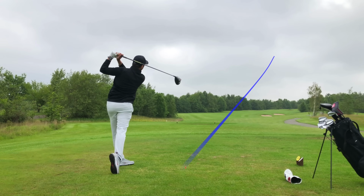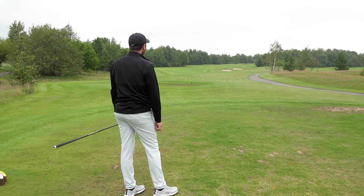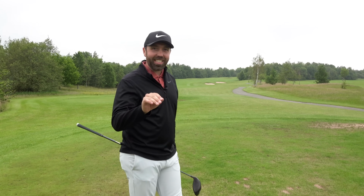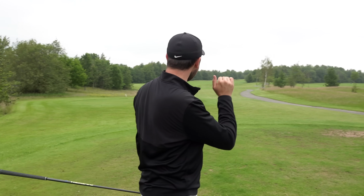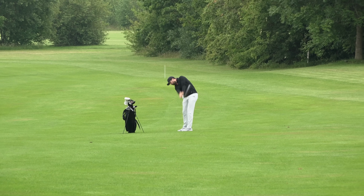Feel like it's going a mile. That is absolutely ripped. It just, when it comes off the driver face, it comes off hot and it just looks like it's going forever. I'm impressed with it off the tee, I really am. Love that tee shot.